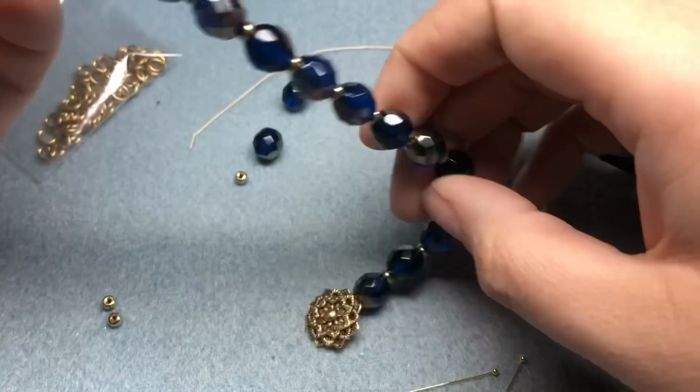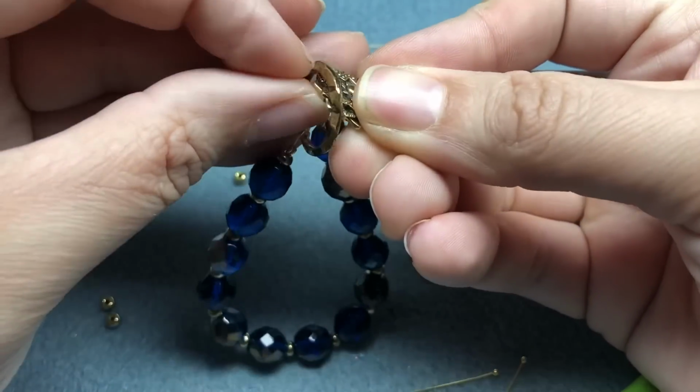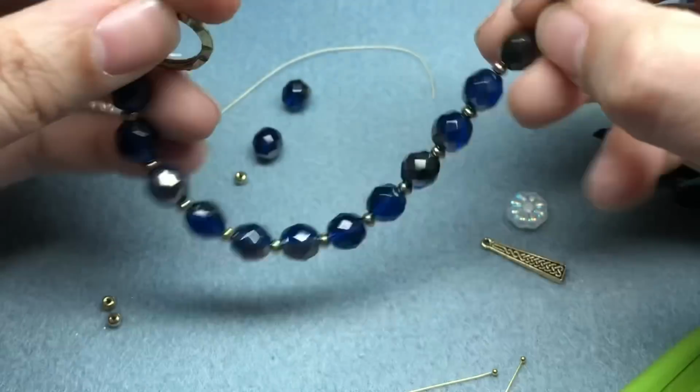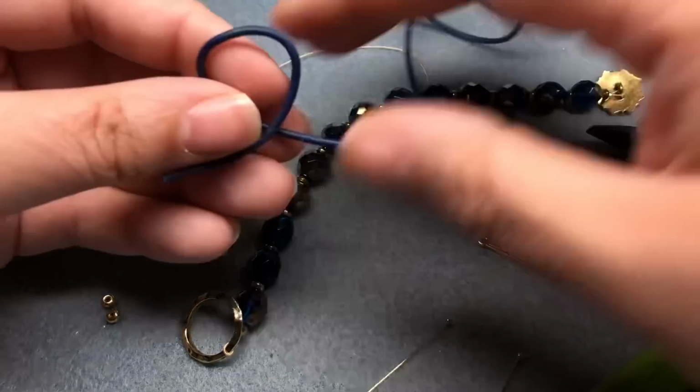There we go. Now you're thinking probably, I don't know what you're thinking, but maybe that this button's not going to fit through there, and that's fine. That's not why I put the button on there. I am going to create a closure using the leather.